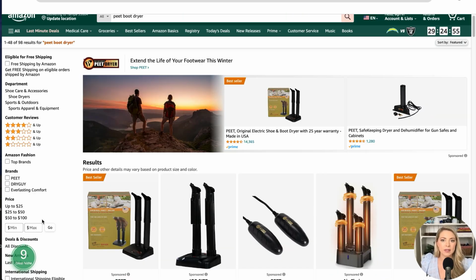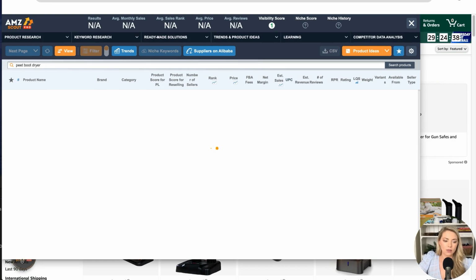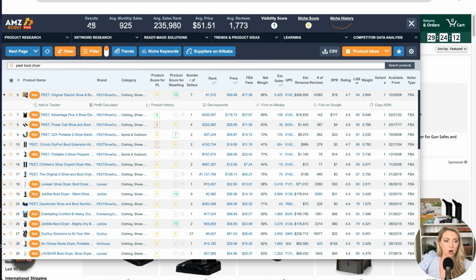Now that we have a potential product idea, I've typed it into Amazon and I've got my AMZScout Chrome extension. When I click on this little button right here, it starts to populate a bunch of information about this type of product. We've got 48 different products populated here. The average monthly sales is changing as it adds additional products, but it's about 9.89 thousand sales a month. Average sales rank 235. Average price $51, which is great.